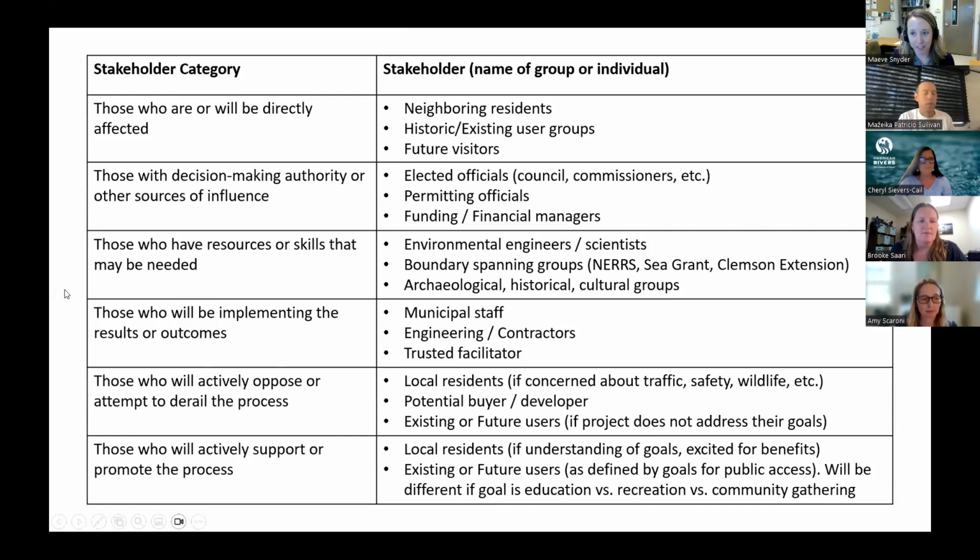So I'm not going to read all of this. You're going to get these slides after the webinar, but this is the first page of the handout, and as I sit down to think about my project, I'm going to be following the prompts on the left-hand side of the table to help me identify who might be a stakeholder at all the different stages of the project. So some stakeholders that came to mind are those who are or will be directly affected. That might be neighboring residents of the property, historic or existing user groups, or future visitors.